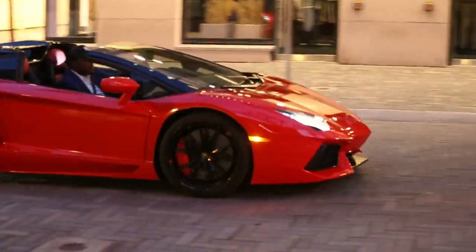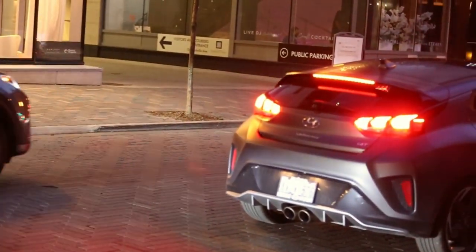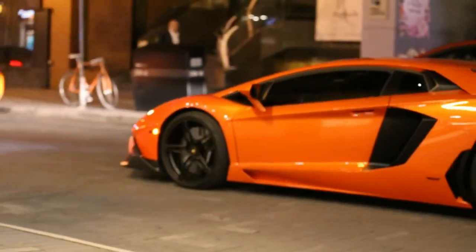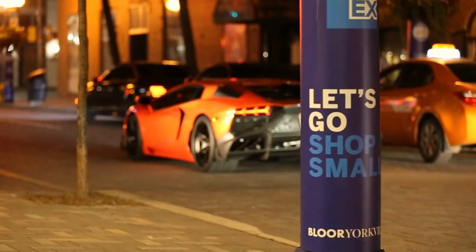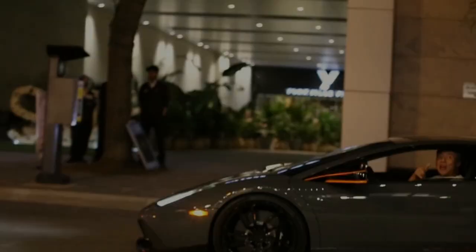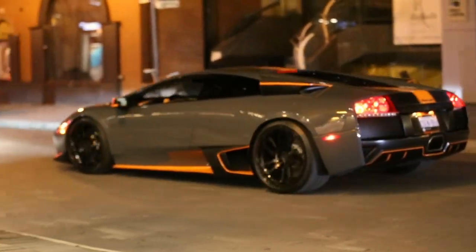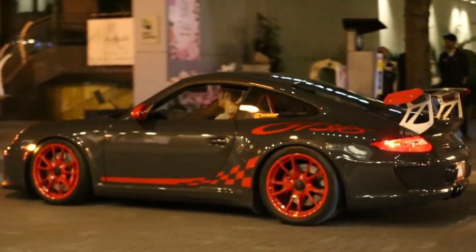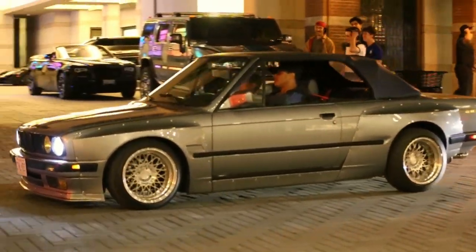Ross Omar's Inventador. Rob's old Inventador, dude. That's my buddy Rob's old Mansuri Inventador. Yeah, Pete, come meet up. Okay, dude, dope. Have a good night, man. Oh my god. The Dundon exhaust. 997. What the hell? What is that?